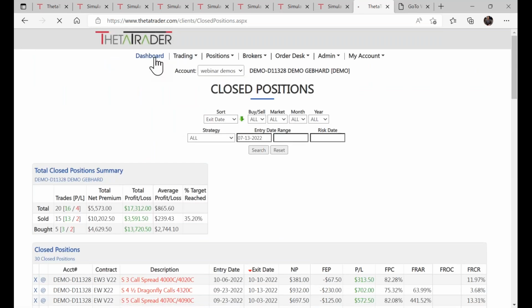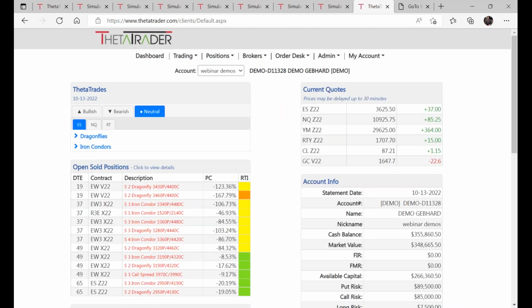All right, so that is a brief overview of the Theta Trader and the dashboard and how simple and user friendly it is. That's by design. After trading with thousands of clients and millions of option spreads, we got all that feedback and put it into Theta Trader. But I'm going to show you what I think is probably the very, very best feature of all.